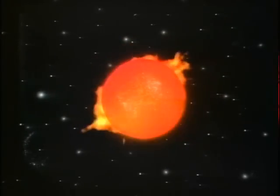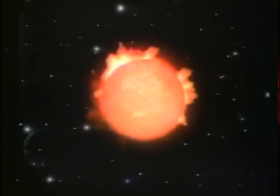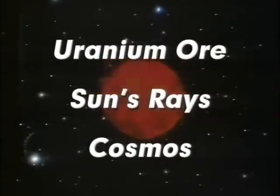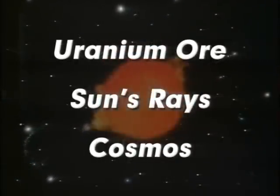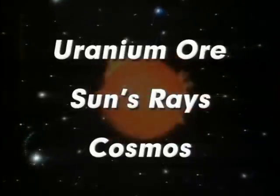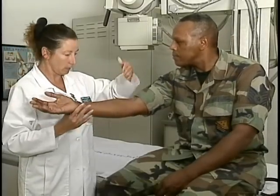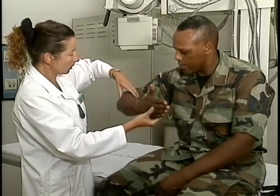Ionizing radiation is just another property of matter in the form of energy release that occurs naturally. Whether it's coming from uranium or underground, rays from the sun or the cosmos, we are continually throughout our lives being exposed to naturally occurring background radiation. We can't control or limit background exposures. However, there is a lot we can do to control and limit our occupational exposures.